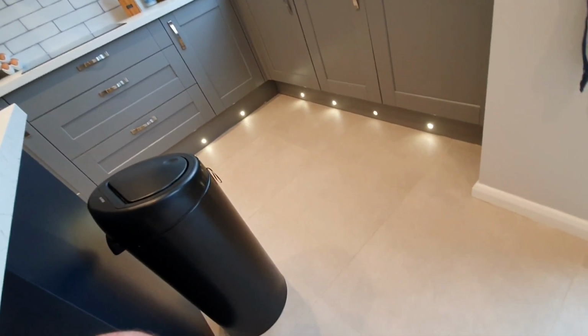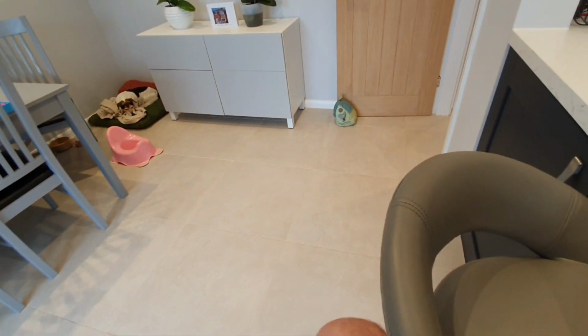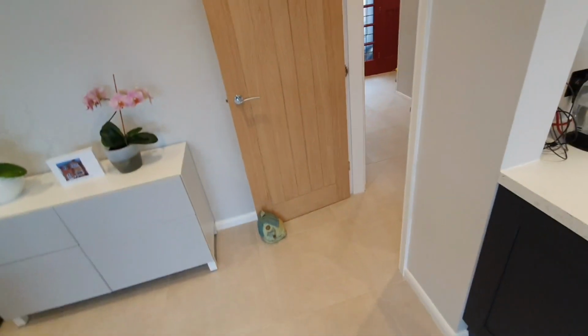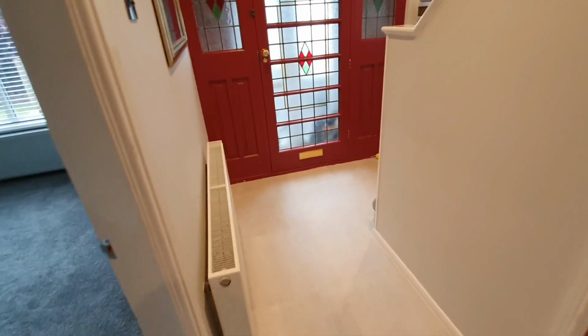But here we are tiled all throughout, so I really love these tiles. We went to Topps Tiles, which is a tile company in the UK, and they're really expensive. So we went to a local place, Crocker Tile. Shot them out of the water on price.